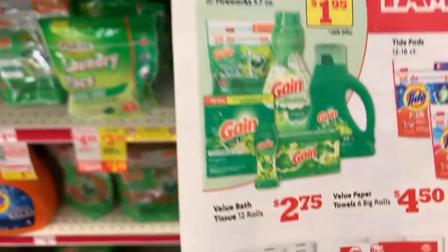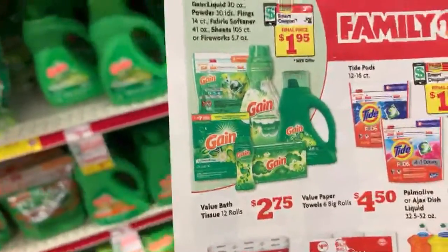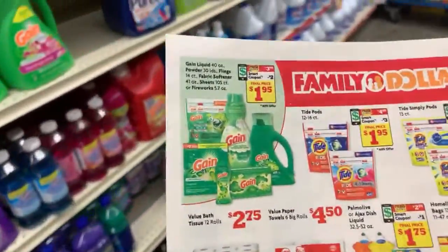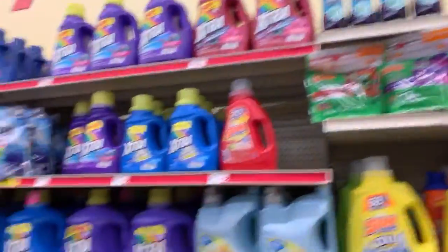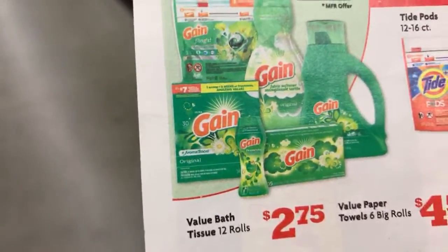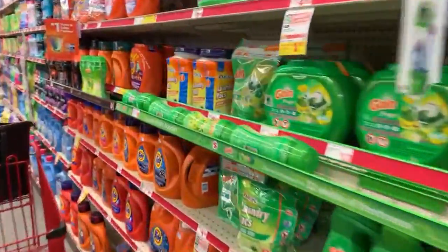Let's see, you guys, if I'm missing anything. Oh, the little scent thingies. I think those might be down here. Let's look and see. Maybe the scent boosters? I think the scent boosters are included. The fireworks, 5.7 ounces. Also the sheets. I think I might have to walk down here. Yeah, let's walk down here.